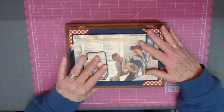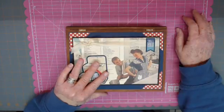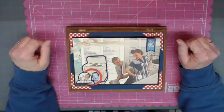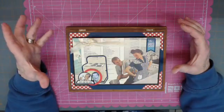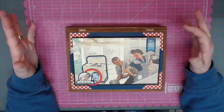Love these altered boxes. I like doing cigar boxes as well, and I keep my eye out, ladies, at flea markets, antique shops, auctions, and I pick up different ones. I keep my eye out for different sizes, different shapes, because I have so many. I really need different sizes and shapes.